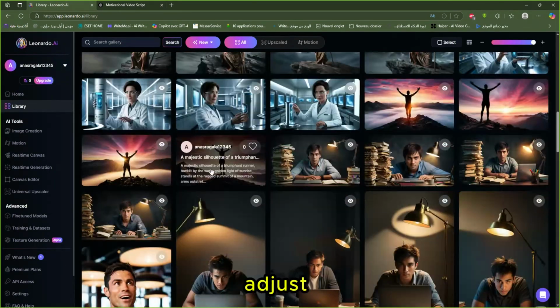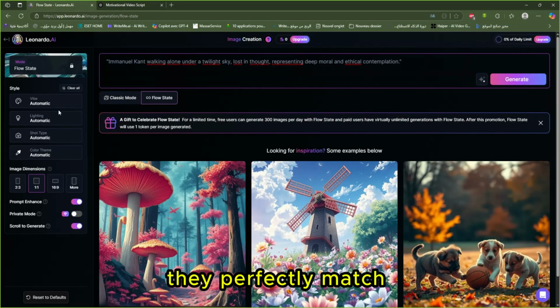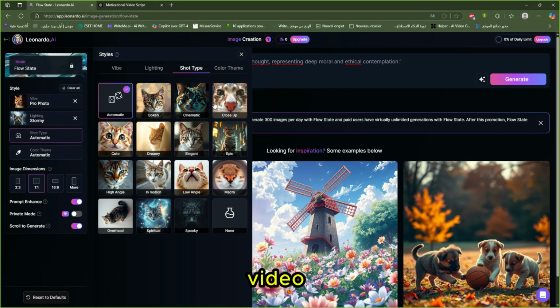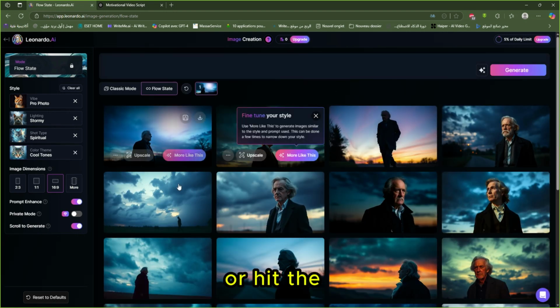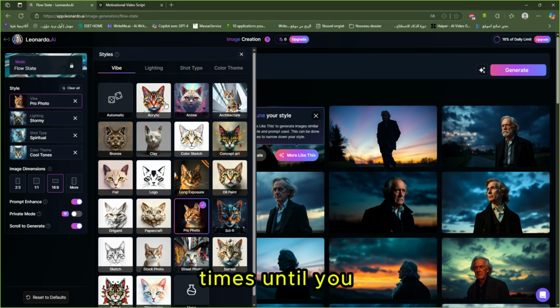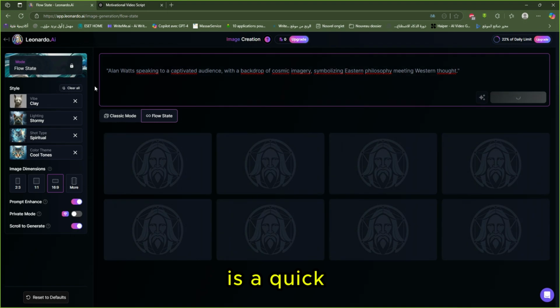You can easily adjust the photos to fit your desired size and style, ensuring they perfectly match the overall theme of your video. If the results aren't quite what you expected, no worries. You can tweak the prompt a bit or hit the regenerate button a few times until you achieve the ideal outcome. With your visuals in hand, all that's left is a quick edit.